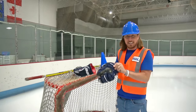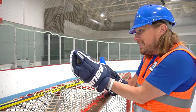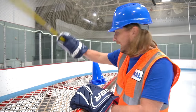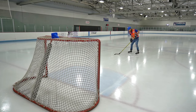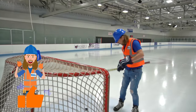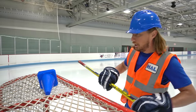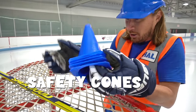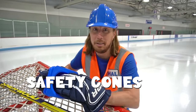So now, let's get our gloves on. Oh, there we go. Let's grab our stick. Let's go have some fun. Come on. Oh, here we go. Oh, wow. Yes, that was awesome. It was actually pretty easy without a goalie there. Oh, look. We've got our blue safety cones. Let's put these out, and maybe I can practice my skating. Come on, let's go.